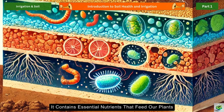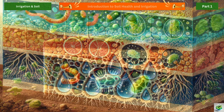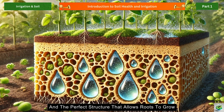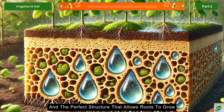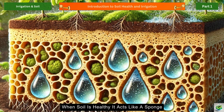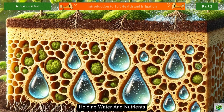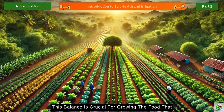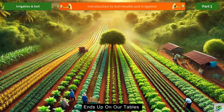It contains essential nutrients that feed our plants, beneficial microorganisms that break down organic matter, and the perfect structure that allows roots to grow deep and strong. When soil is healthy, it acts like a sponge, holding water and nutrients while still allowing air to flow through it. This balance is crucial for growing the food that ends up on our tables.